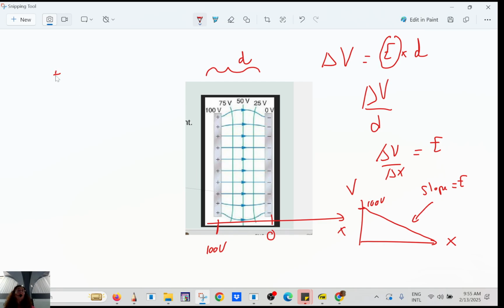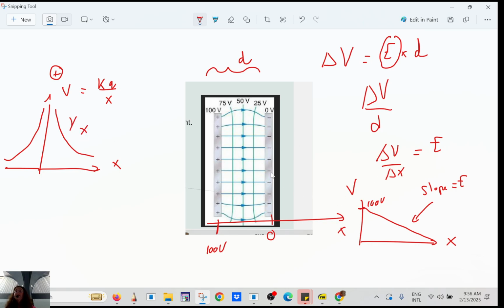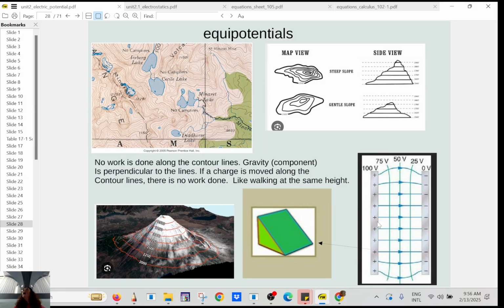If you have a point charge in space, if you plot voltage versus distance, it's going to look something like this. In that case, the voltage is kq over the distance, so it's 1 over x. But between the plates of a capacitor, the voltage will decrease at a constant rate. Conclusion: the electric field is the slope of the voltage.